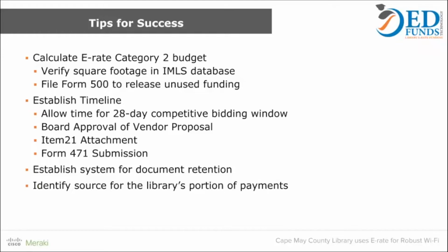As many of you know, the IMLS database is maybe about 2 years behind reality. So right now, the data that's in IMLS is from as of 2016. So 2018 data, if you've added a new site or if you've done renovations or if you changed addresses, none of that would be reflected in what's loaded by default in the USAC database.